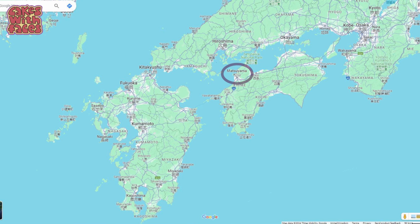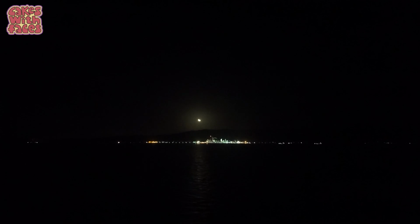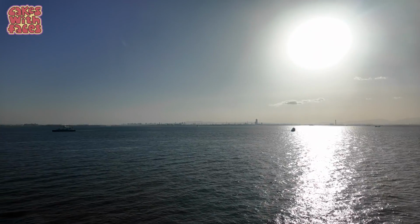Before going to sleep, I was excited to see Matsuyama from the sea. It's a city on Shikoku, the main island least visited by tourists, which I think makes it seem all the more mysterious and interesting. I hope I can go there one day. Good morning.